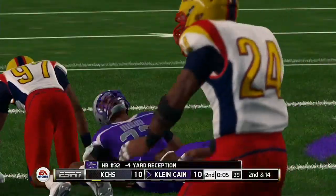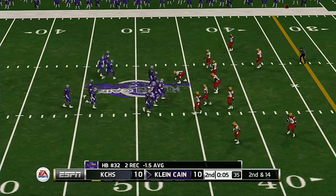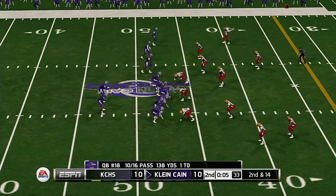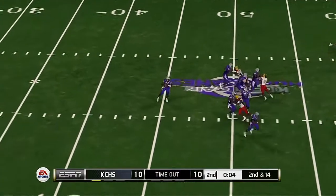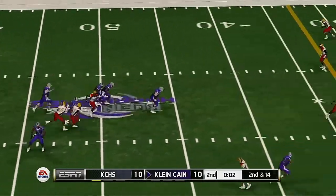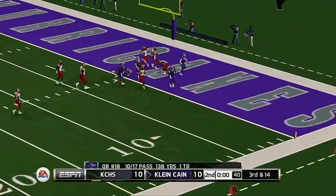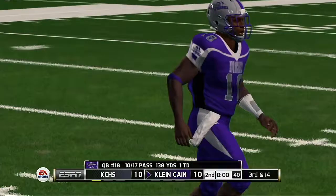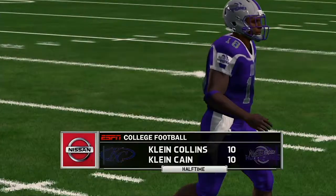Gets it out, and he's met immediately. A 4-yard loss. Well, that play was sort of out of sync from the start, but you have to also recognize that the defense made a great play. They read it from the get-go. We've played a half of football. This one's all even at 10.